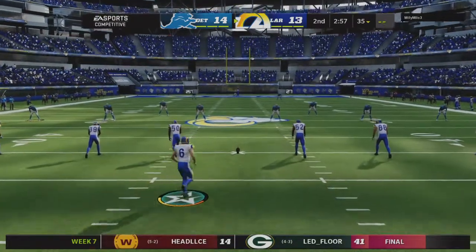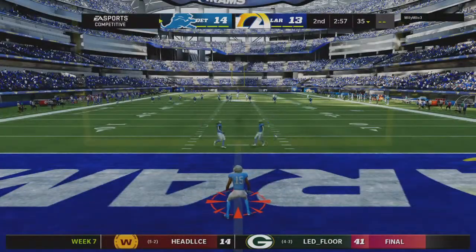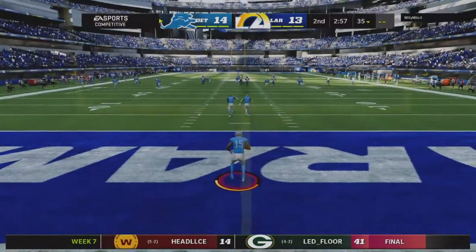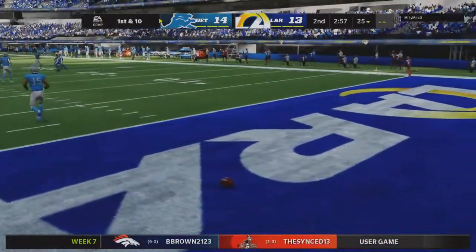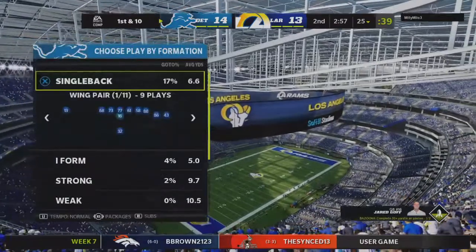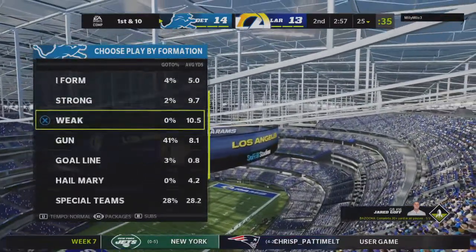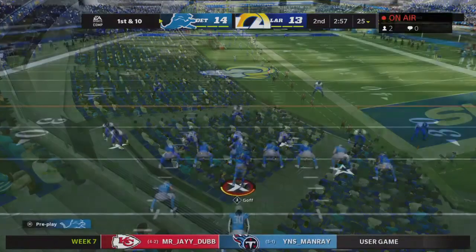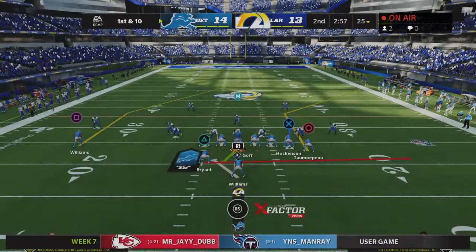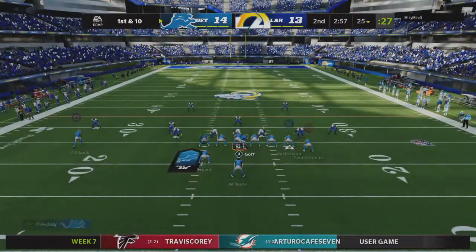So with the missed PAT in his rearview mirror, he goes back out to kick this one off. No return here for QT, so this will come out to the 25. The Lions offense ready to kick off their next drive. And they're hoping to redo their efforts in the last drive when they got into the end zone.